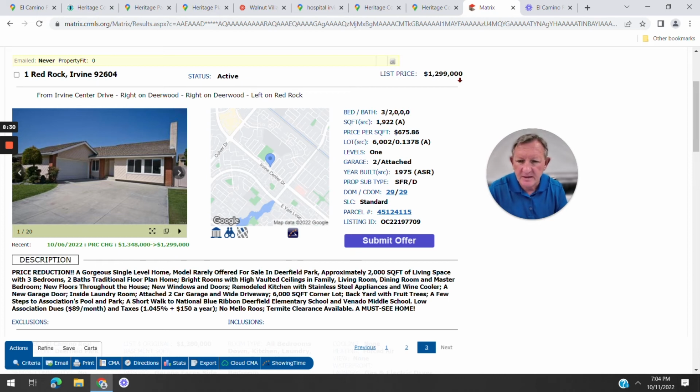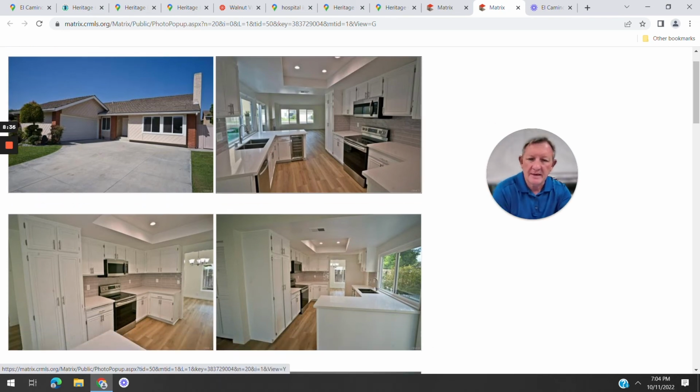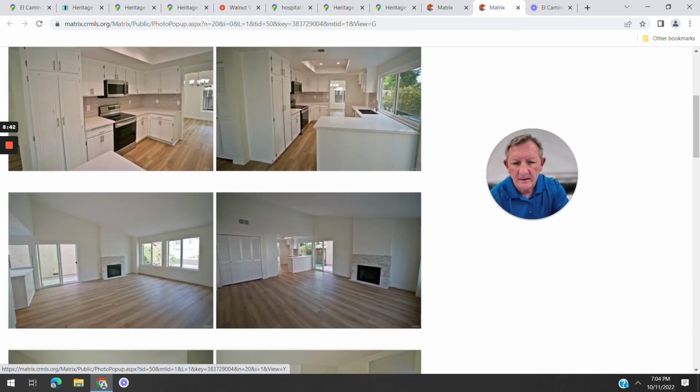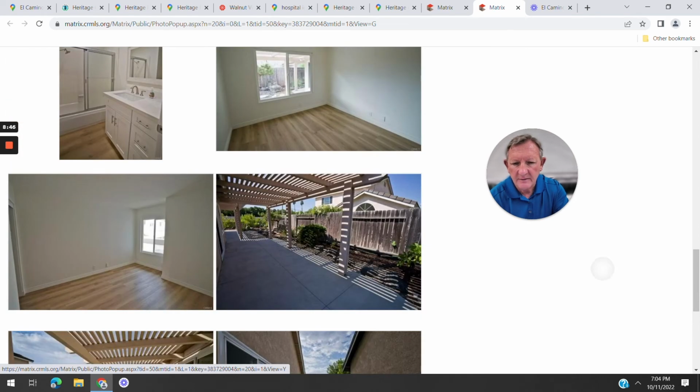But here, a single-family home, Deerfield Park, 2,000 square feet. Let's take a quick look. They've done a lot of work. Really nice home. They've got new flooring. They've got new appliances, new countertops, cabinets. Certainly, they painted. So a lot of nice things.